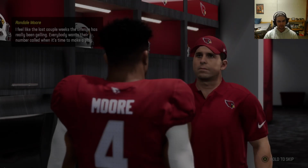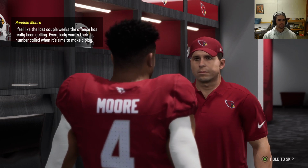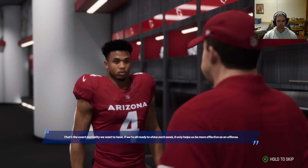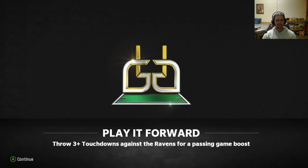And something else about an offensive breakout. Rondale Moore. Offense has really been gelling. Everybody wants their number called. Throw 3 touchdowns against the Ravens for a passing game boost. Okay. We can do that, I think.